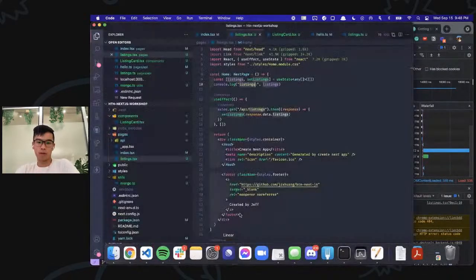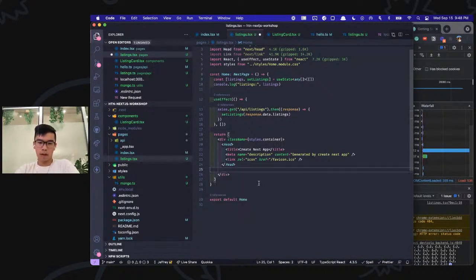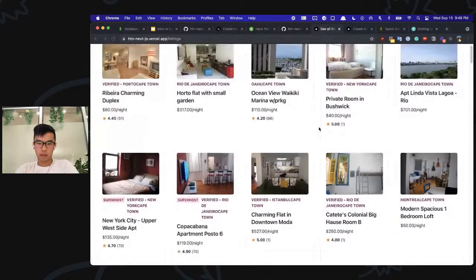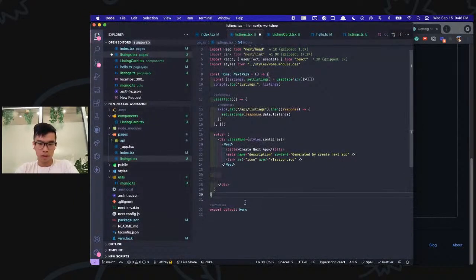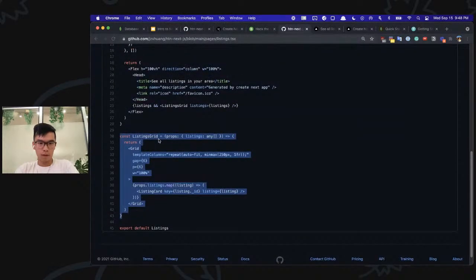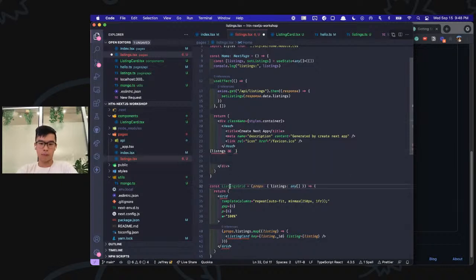And now what I'm going to do is delete this footer. And I think I've got to create a grid. Let me copy over that styling code. Yep, I have another component called listings grid. And if we have listings from our backend, what I'm going to do is show our listings grid.